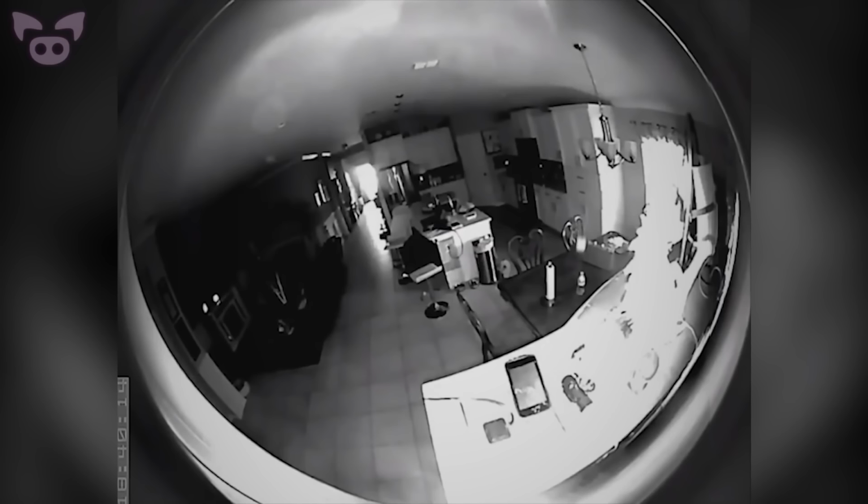A small, unidentified flying object can be seen maneuvering its way around the kitchen. Thanks to the security camera's fisheye lens, we're able to get a fantastic view of the entire area. The object begins at a door in the back right-hand corner of the kitchen and then floats forward towards the window.